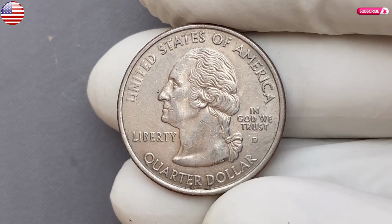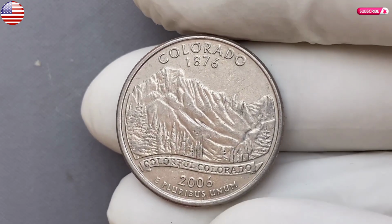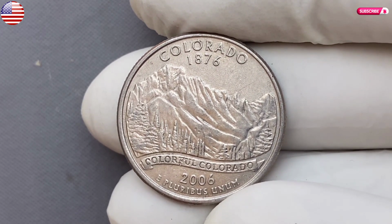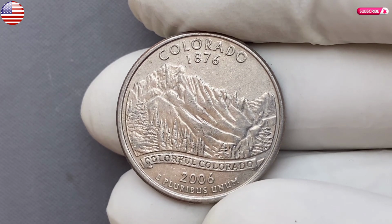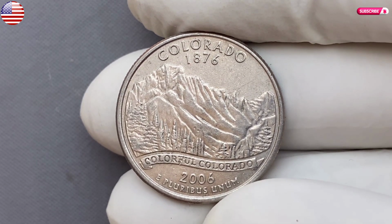Some Colorado quarters have been found with die breaks, also known as cut errors. These create strange raised lines, blobs, or cracks in the coin, often disrupting the design in fascinating ways. These mistakes may look odd at first glance, but to a coin collector, they're gold.